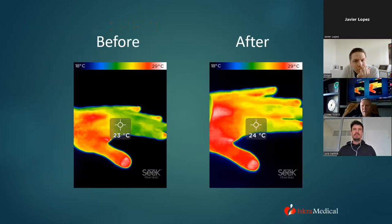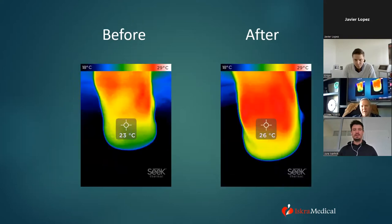So with this device, it's not a device where we want to produce heat, or it's not a thermal therapy, but still with the stimulation of the muscles, with activation, we get some thermal effect on the tissue inside, better blood circulation. And here on this picture, you can see a little bit how the temperature also changes inside the body before and after the therapy.